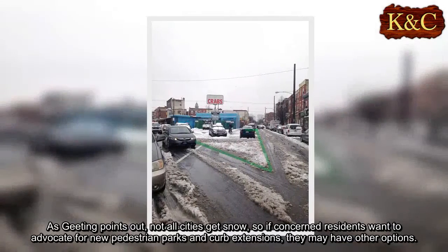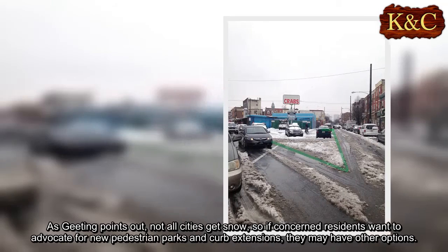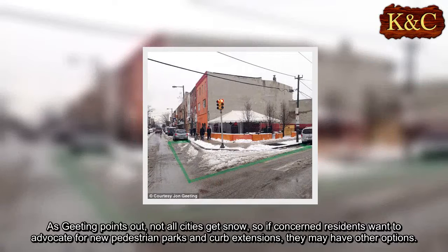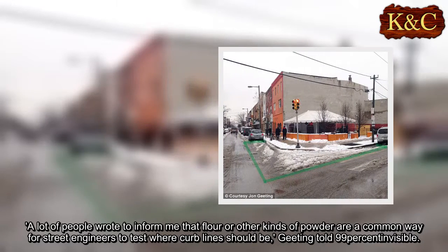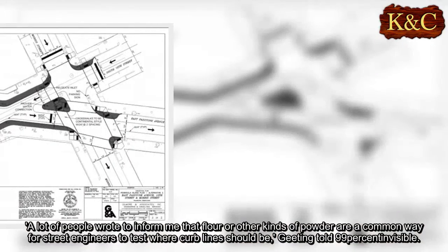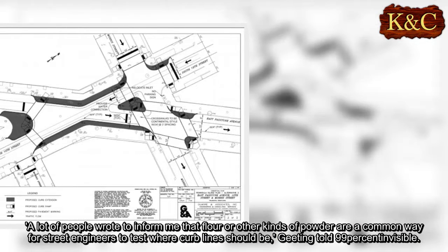As Keating points out, not all cities get snow, so if concerned residents want to advocate for new pedestrian parks and curb extensions, they may have other options. A lot of people wrote to inform me that flour or other kinds of powder are a common way for street engineers to test where curb lines should be, Keating told 99% Invisible.